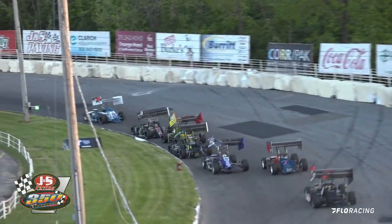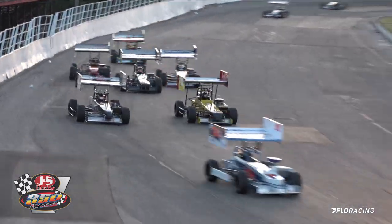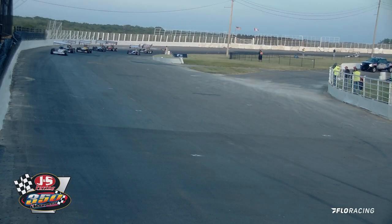Spalding got the jump. Here comes Perry now. He tags the tail of the 26 of Sokolic down into the third turn. Perry works underneath Sokolic. That's a good battle for the number two spot. Sokolic, though, on the hammer, coming out of turn four.